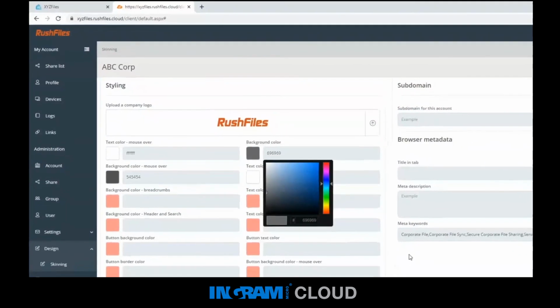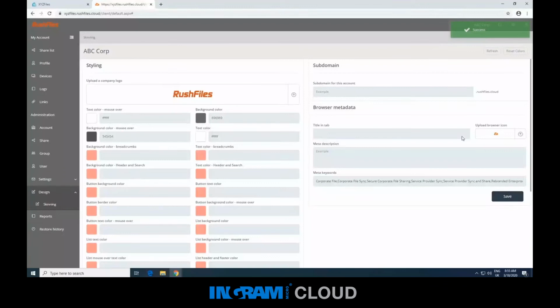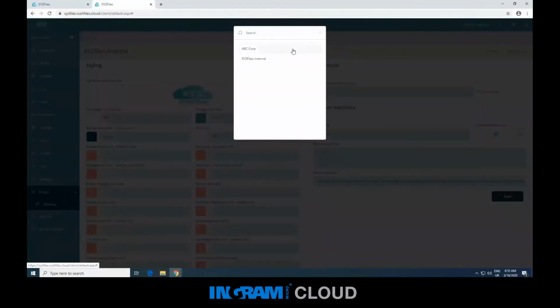And this option can be restricted by resellers. So if you don't want your customers to be able to change your design or change from the default design, it can be restricted. And changing between the accounts also changes the design.